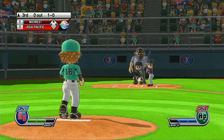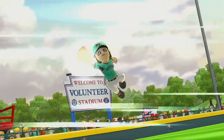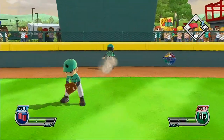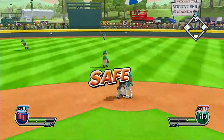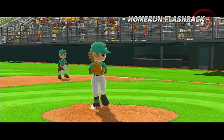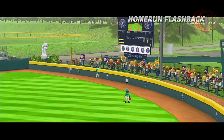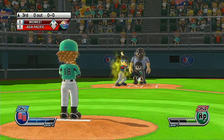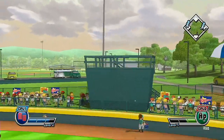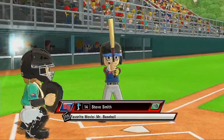Ball. We're just waiting for a good pitch here anytime now. That's a ball. Good contact there. Could easily put this runner into second. Safe. Now batting, right fielder, number 23. Not this time. Fly ball to center field for the out. Now batting, first baseman, number 14.